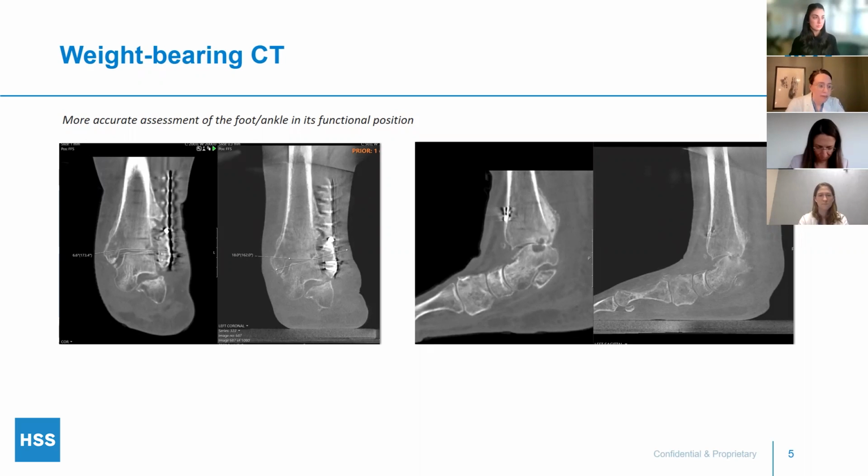And so weight-bearing CT is allowing us to better understand our patient's deformity and their problems. And so the surgical decisions that we might make for a 6-degree deformity can be very different than the ones that we would make for an 18-degree deformity. And that's just one of the examples of where technology has really improved and changed the way that we do things. I mean, this is the standard of care now at HSS for any patient with ankle arthritis, for many of our bunion or our flat foot patients. And it's just helping us understand the deformity better so that we can treat our patients better.